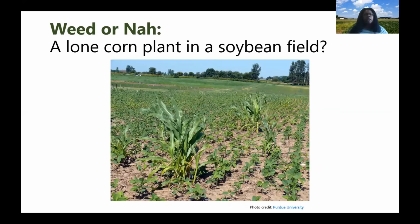There we go. So what about this? These corn plants in a soybean field. And before you answer, I want you to think: this year, this field is planted in soybean, but the previous year, this field was planted in corn. So are these corn plants weeds or not? Again, we're going to open up the poll for about 2 minutes.